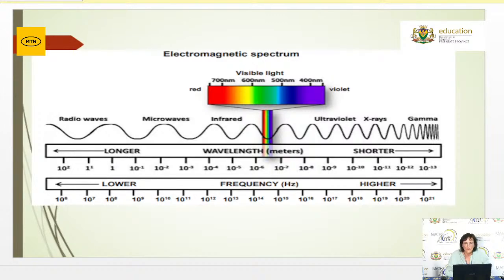We use the symbol lambda for wavelength, and it's in meters. Frequency is in hertz. Then you have to turn your sequence around. Of that part, the visible light is a very tiny part of it. Just quickly, let me talk about the functions of the different kinds of radiation, which is sometimes asked in questions.